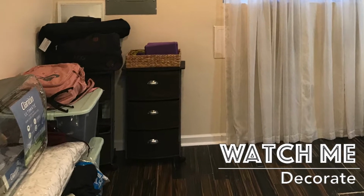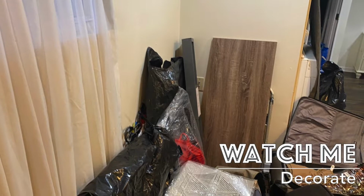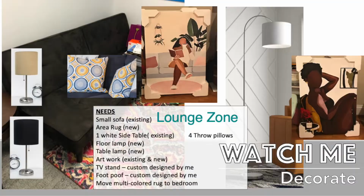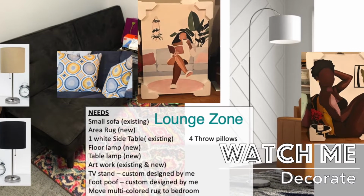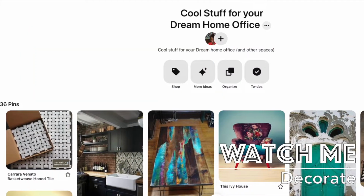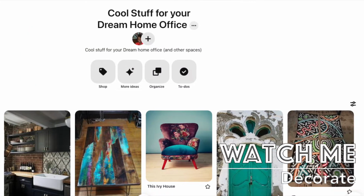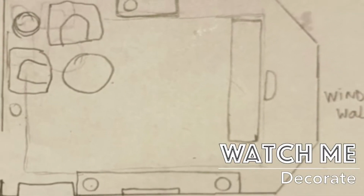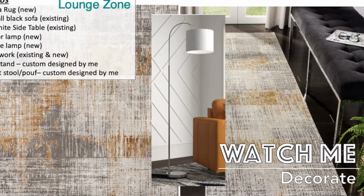Let's go through the 5 easy steps to help you refresh a room on a budget. Step number 1 will always be the same. You gotta make a plan. In design, we call the plan a mood board. You can go ultra fancy, design a mood board using Pinterest, create a mood board using PowerPoint, or you could just sketch something on a piece of paper. The idea is you've got to have a plan.